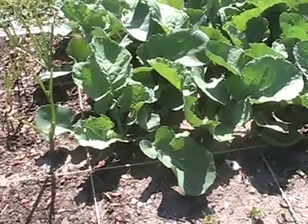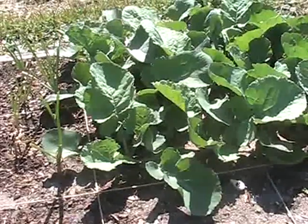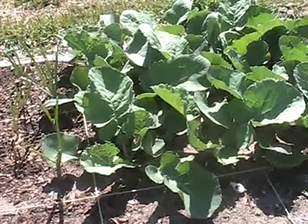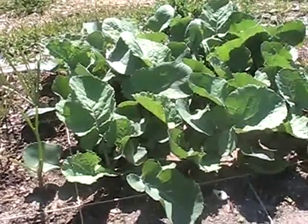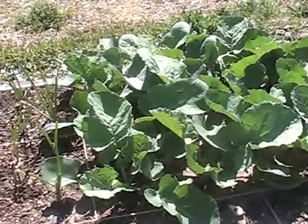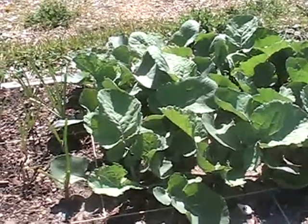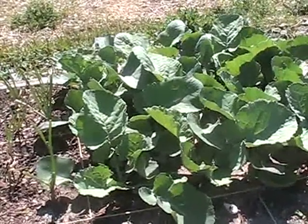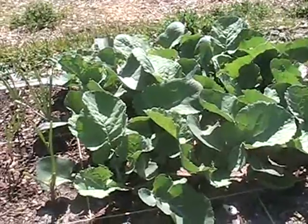I've Miracle-Gro'd this garden once and compost-teaed it once, and I'm going to tell you what, compost tea, if you haven't tried it, you need to look at some videos, figure out how to make compost tea and try it. Because when I did the Miracle-Gro, within a few days I saw some growth, but when I did the compost tea, man, this garden came to life. Just that one application has made me a believer.